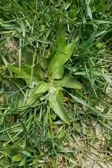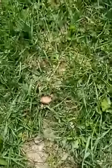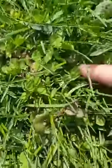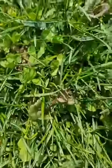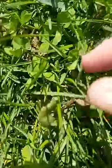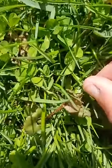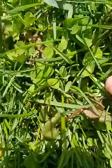All right, let's take a look at one last one that we have in most yards, and that is clover. I was hoping I'd find a good bunch of clover, but they're all just kind of spread out. So here's our clover. Now you probably know clover. Clover has either white or red flowers. These ones will have white flowers in the summertime. They don't have flowers yet.